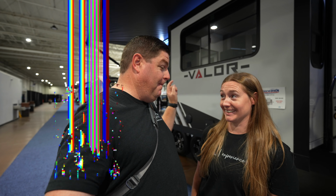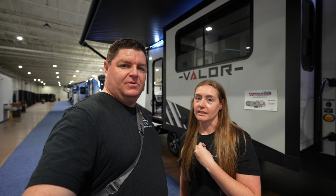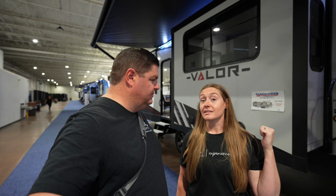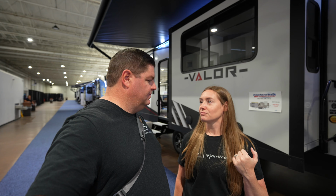Business in the front, party in the back, but a travel trailer. Welcome back to Rig Tour Tuesday. What we have behind us is something we are really excited to show you guys because we haven't seen anything too alike to this one before. This is an Alliance Valor. This is the 31T13. Let us show you why it's so unique.